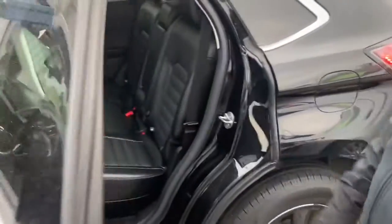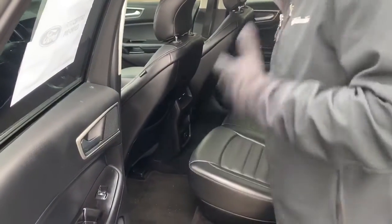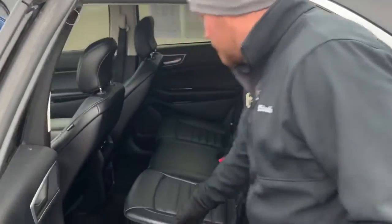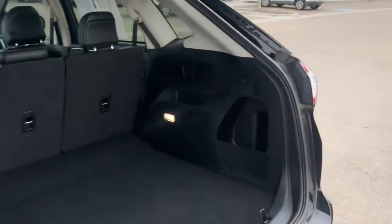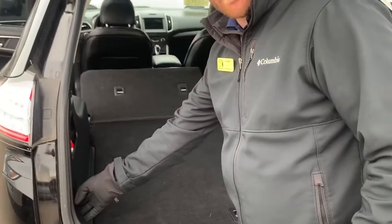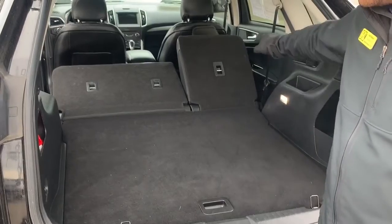Once you sit in these seats, you will realize that they are the most amazing seats. My preference really is these seats are super comfortable. So plenty of room in back. And like I said, this is all-wheel drive and it is the EcoBoost. Now these do have electronic seats as well, so those will fold down automatically and you have tons more room.